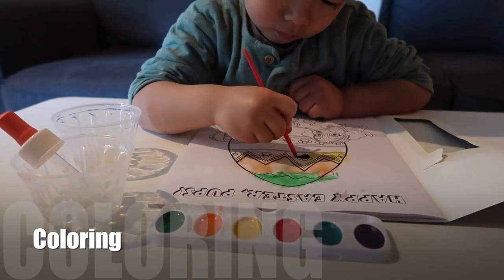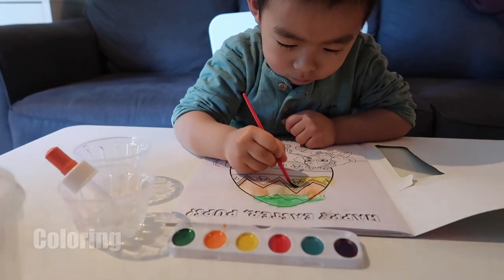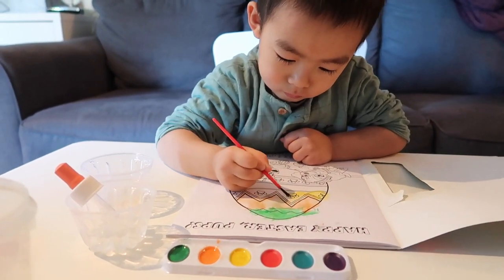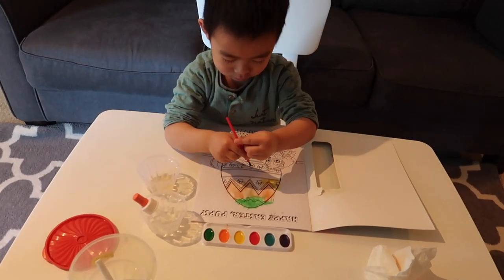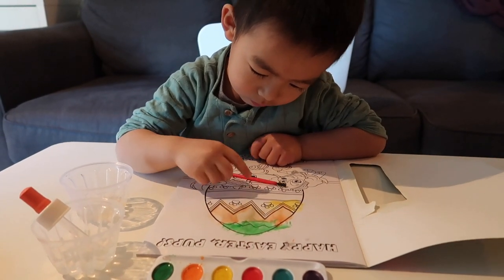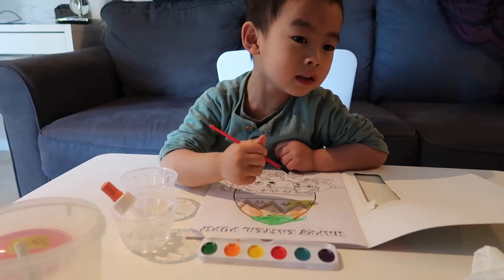Next will be coloring, and you can buy a lot of coloring books at the dollar store, from the big ones to the small ones, depending on the theme as well, whether it's Christmas, Halloween, or Easter like this. And they can learn about the traditions while they're playing and coloring. Doing a good job. Wow, it's an Easter egg. Good job. Did you hide the egg?